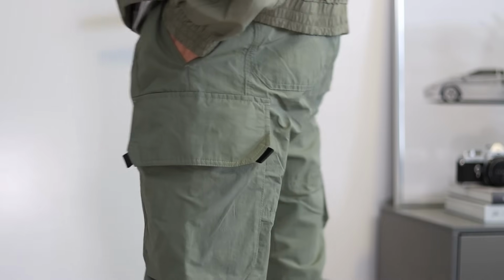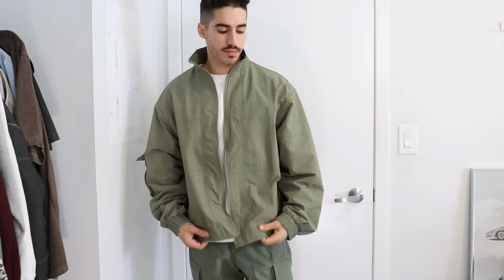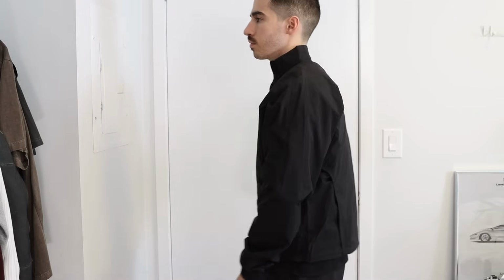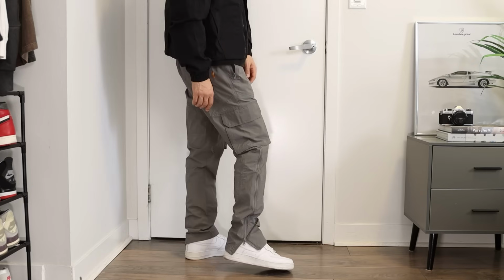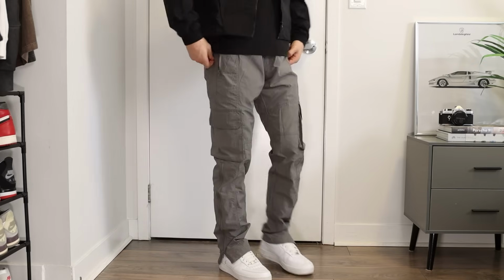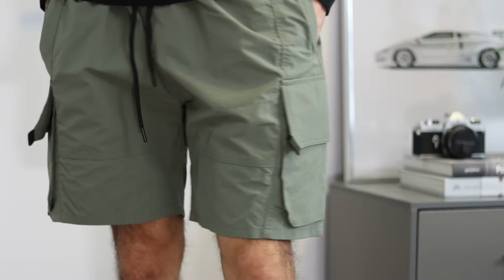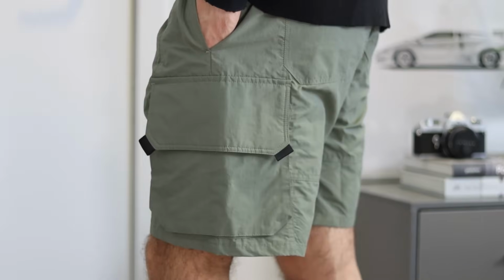And it's super lightweight. Black Taylor also has matching tops, as I mentioned. So whether you're going with the olive or the black, you can get these nice lightweight track jackets just to match. And you guys know I'm a sucker for a matching set as well. They also have these gray ones with a side zip along, which I think is a really cool detail. And the best part is that Black Taylor has a bunch of unique styles of pants as well, including shorts, right? So you can even get a pair of nylon shorts as well.